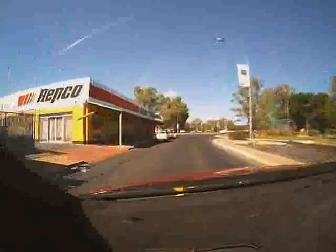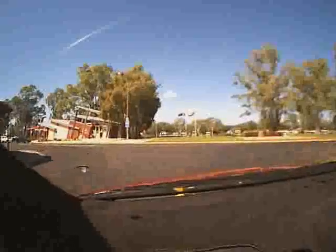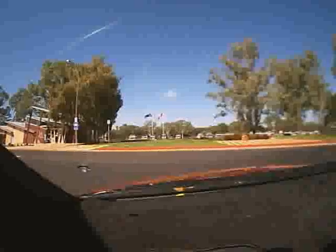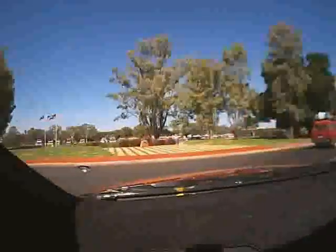Handyman store coming up now. And then Repco, which is auto parts. Pizza place around the corner. Information centre across the road. And houseboats, as I said, you can see on the river. Lots of cars like that around town, which are tourists coming through.